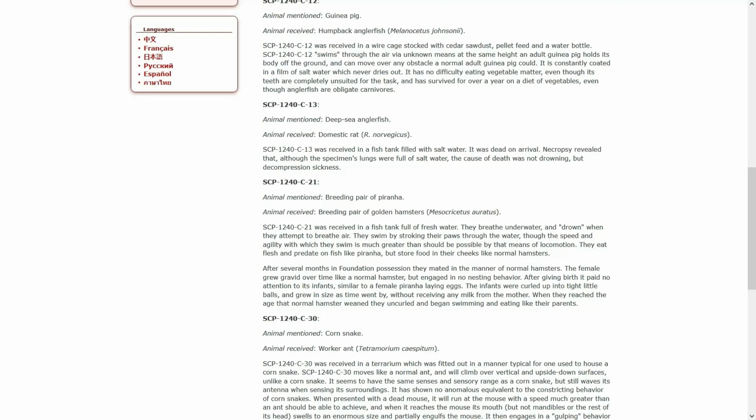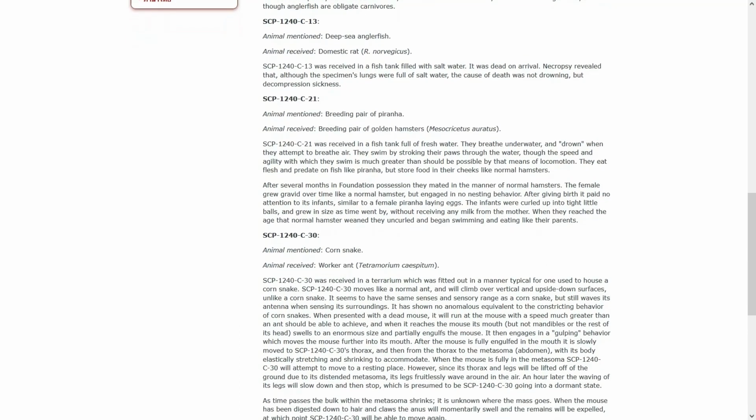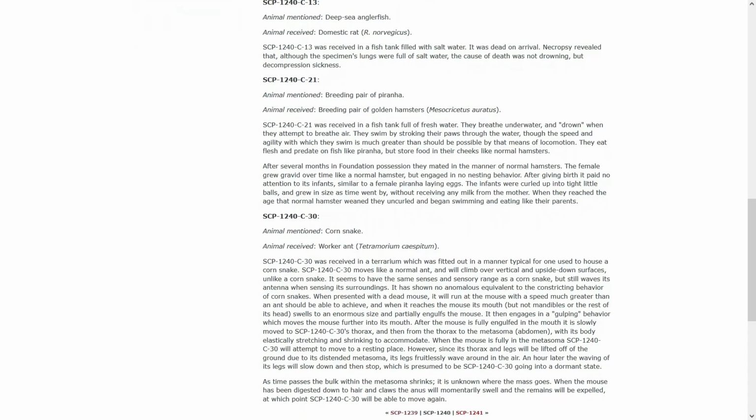Animal received, domestic rat. C-13 was received in a fish tank filled with salt water. It was dead on arrival. Necropsy revealed that, although the specimen's lungs were full of salt water, the cause of death was not drowning, but decompression sickness. C-21, animal mentioned, breeding pair of piranha.